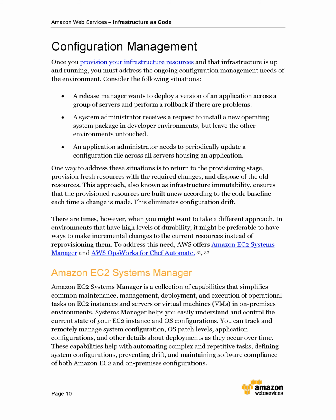Amazon EC2 Systems Manager. Amazon EC2 Systems Manager is a collection of capabilities that simplifies common maintenance, management, deployment, and execution of operational tasks on EC2 instances and servers or virtual machines, VMs, in on-premises environments.